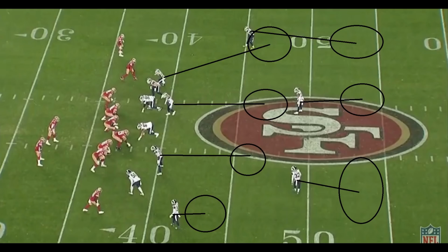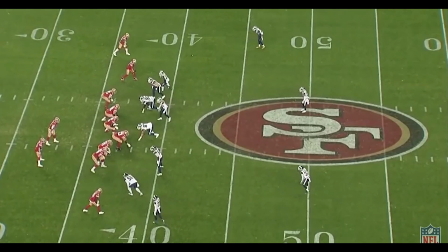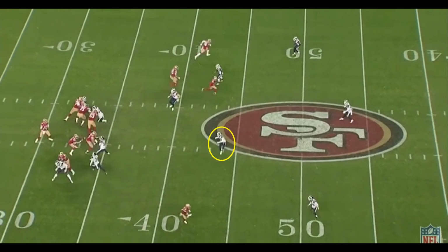The pre-snap look by the Rams looks like possible cover 6 from the secondary, but because of the blitz they're going to be rotating, and the safety, Weddle, will be the deep third defender to the boundary side. As Jimmy takes the snap, he's going to keep his eyes down the middle of the field. From there, he sees the underneath defender turn away from the Mills concept side, and Matthews is in no position to take away Sanders' route.